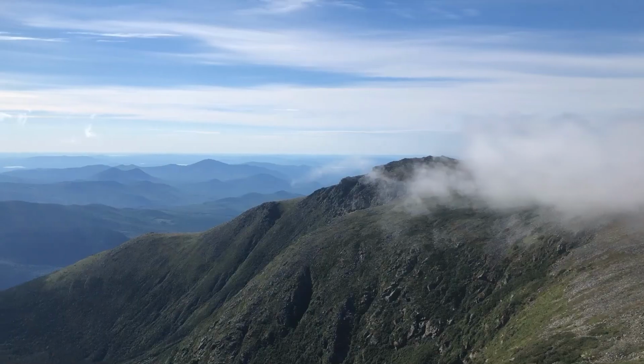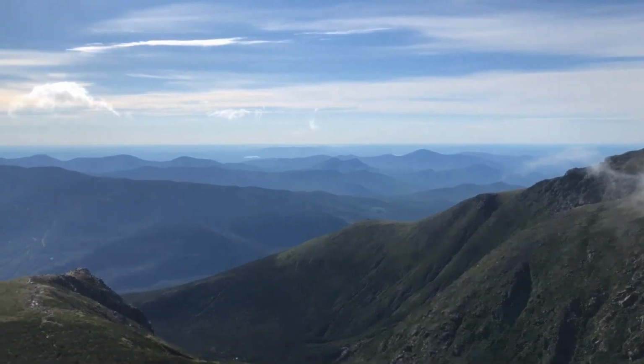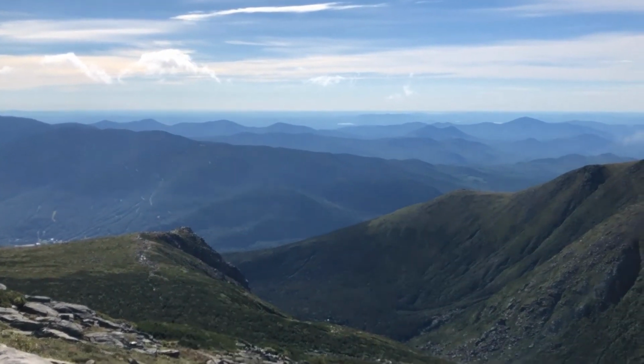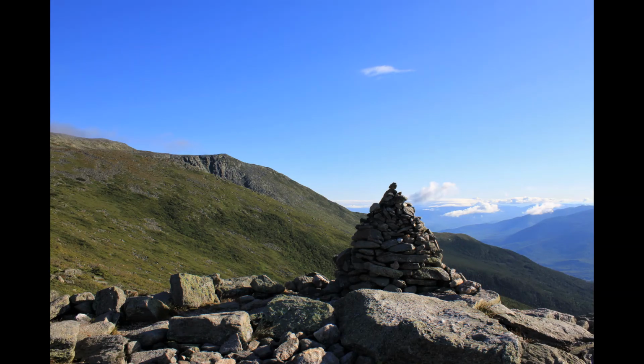So you can see now the only shrubs up here are these smaller, more densely packed bushes and grasses. I am really high up. That's the Lion's Head down there. Okay, I think I'm almost at the summit.